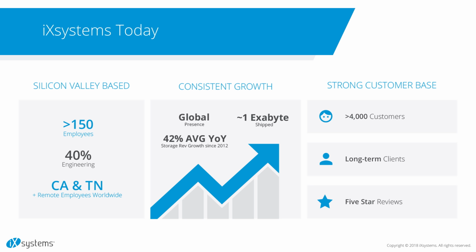Yeah, so as you can see, we've shipped around an exabyte of actual storage in our company's history. In 2017, we shipped nearly 250 petabytes of flash and hard drive storage, and this was a 30% growth compared to 2016. And as noted on the slide here, we are averaging a 40% year-over-year growth in our overall storage revenue since 2012, effectively when our storage products were launched.